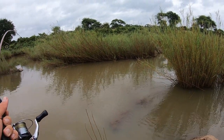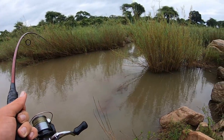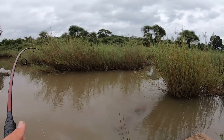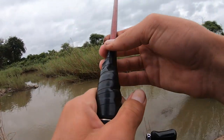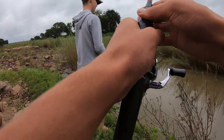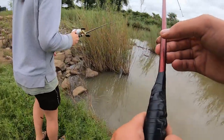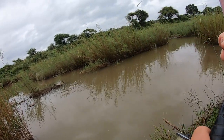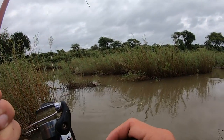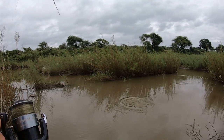This thing is large. Where can I land it? Oh no. Oh, what's that? My goodness, this is cool. You know that thing will eat your rubber worm straight, eh? Let's try land it over here. Yo, it's a big rumba. I never thought that rumba this big still lived in this river. Never seen one this big in here. How big is it? It's big. For the river, it's big.